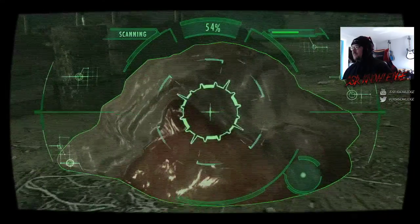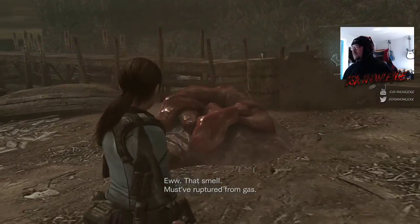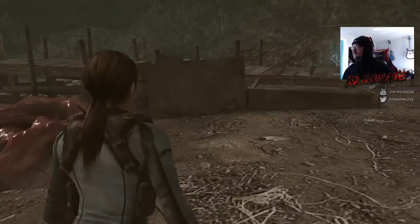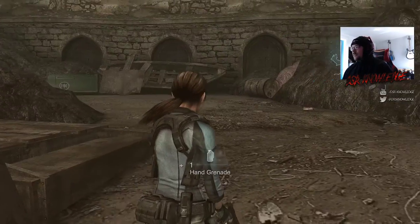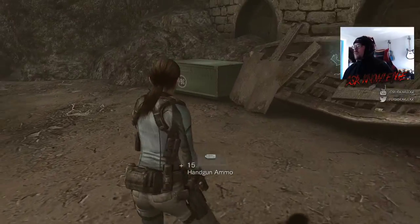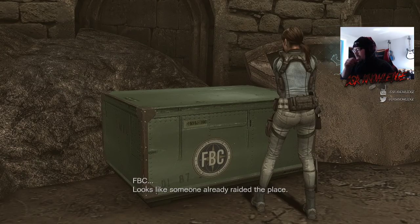Sorry. Of course. It just blew up. That smell. Must have ruptured from gas. Christ, what a mess. Is that a grenade? Yes, grenade. Sub-weapon controls. Switch sub-weapons. More. Good to know. Ammo, handgun ammo. What is this thing? Looks like somebody already raided the place.